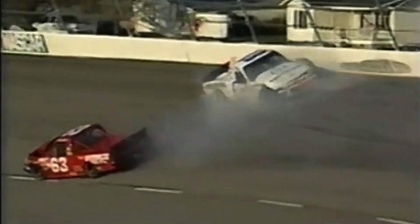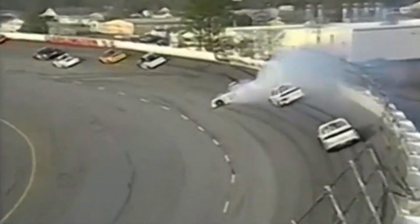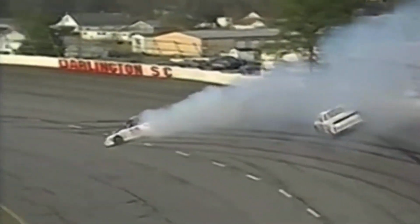See him right there. Jonathan Price looked like he got into the outside wall, and Larry Gunselman had nowhere to go and ran into the back of him. So heavy damage. It pulls out right in front of the leaders, and then this happens going into the turn. That's Steve right there. That was his spin. He's going to hit the inside wall right there a little bit. There's some damage. You see the hood bow up.